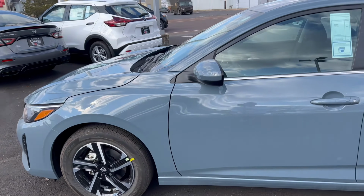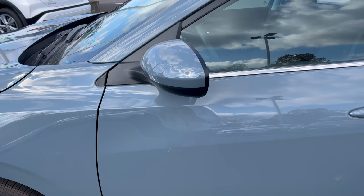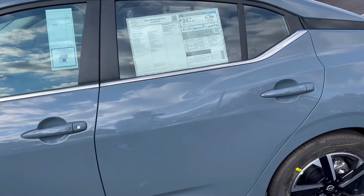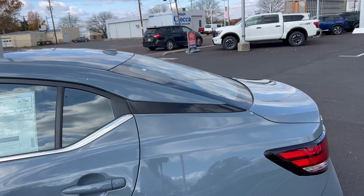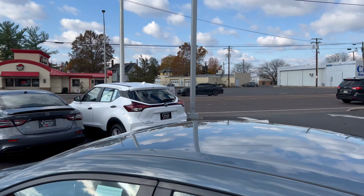As we move in closer, we're color matched on the side view mirrors, no LED turn signal on the mirror, color matched on the front and the rear door handle. Fuel filler cap is on the right side of the vehicle. And then up top, you got a color matched roof, shark fin antenna, no sunroof.